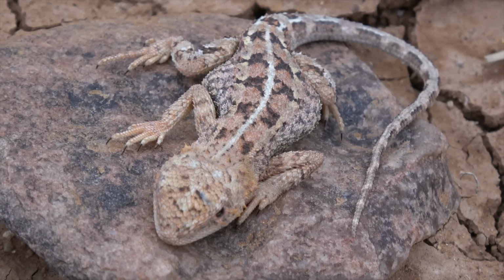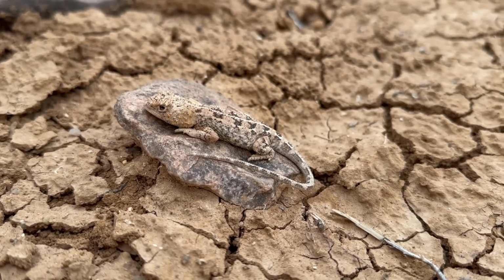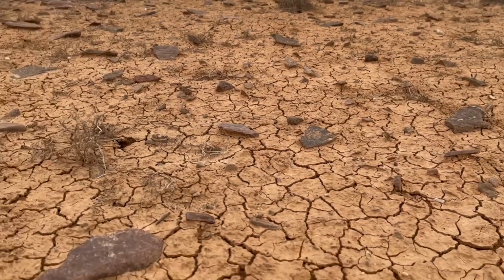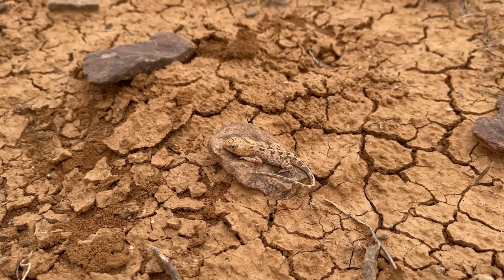The gravid females come out and bask to warm up those eggs, and they often sleep on the road as well. But typically they sort of shelter down these loose soil cracks out on the gibber, like holes that go under small little pebbles and stones. And once the weather starts to warm up, they actually stand up on their back legs.